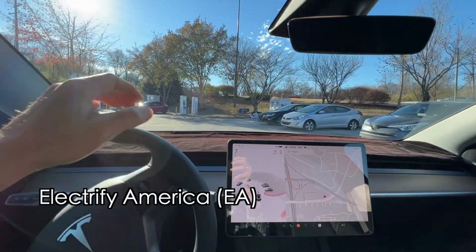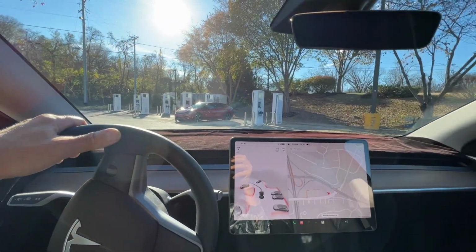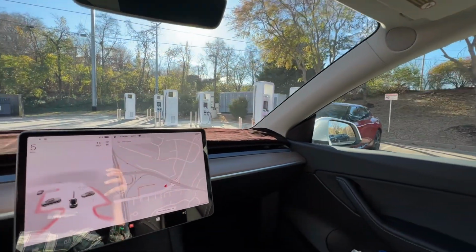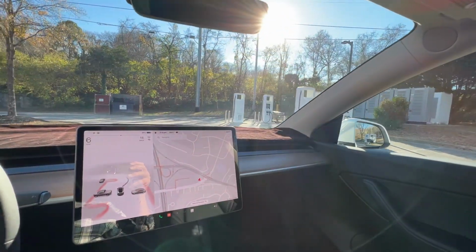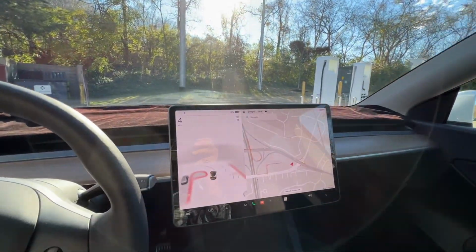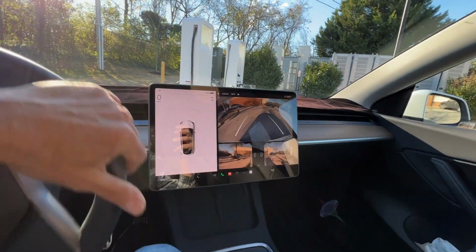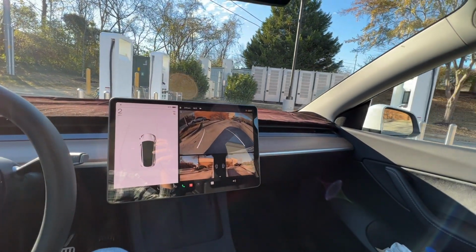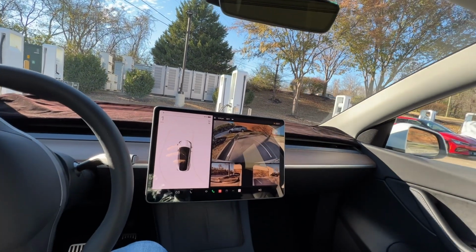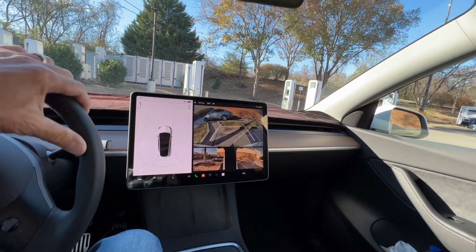How am I going to set up to do this? Yeah, I think I can. Looks like there is an EV6 here charging, and I think I'll do the same. I'll see if I can park right here. As you might imagine, there may not be as many customers here at the EA station as there are at the Tesla across the parking lot.